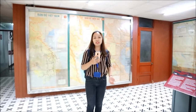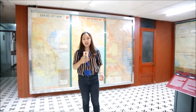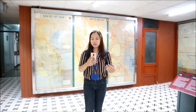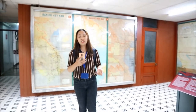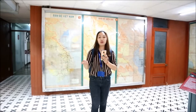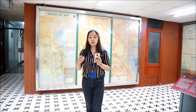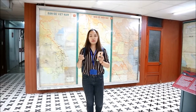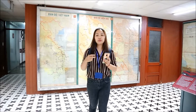Now we are standing in the basement of Independence Palace. The system was designed by Lieutenant Colonel Engineer Phan Văn Điển. The rooms in the tunnel are linked together by a small concrete entrance, 5 mm more, and equipped with a ventilation system. The tunnel is divided into two areas.